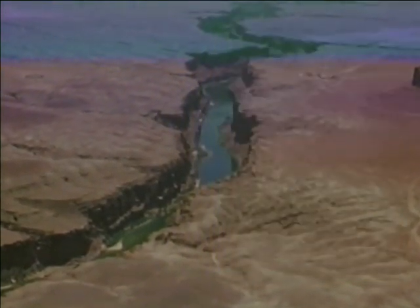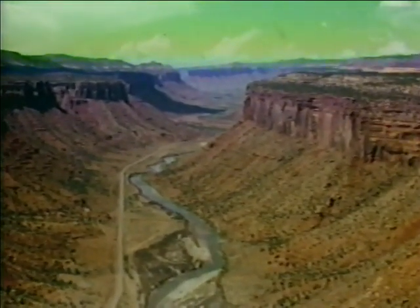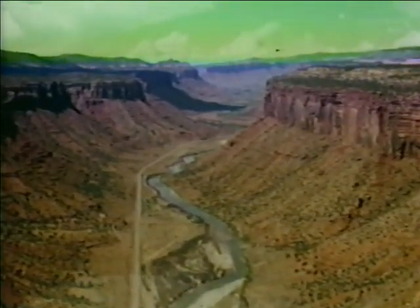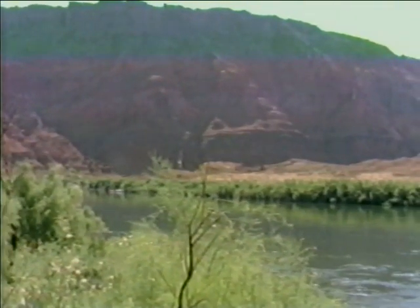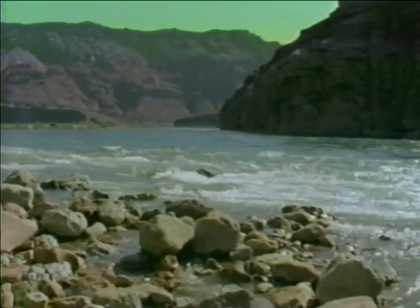Well, the 1922 compact essentially split the Colorado River. The Colorado River produces maybe 15 million acre-feet of water on the long-term average. And that compact basically said the lower basin could have 7.5 million acre-feet of water, and the upper basin could have 7.5 million acre-feet of water. In addition to that, the upper basin agreed to guarantee its delivery of the 7.5 million to the lower basin.